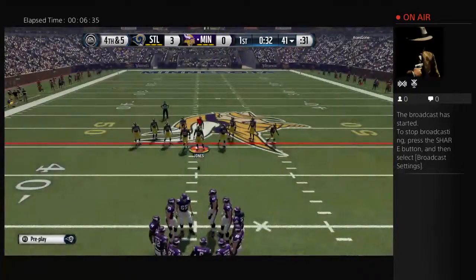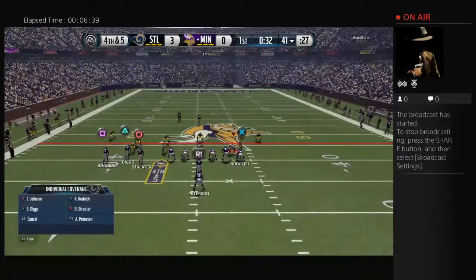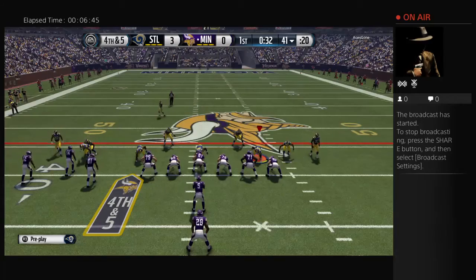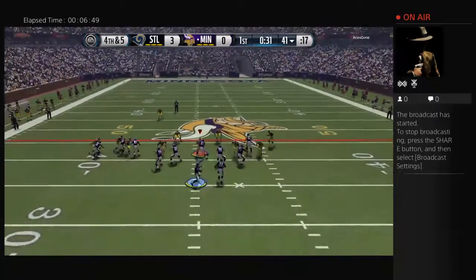The Vikings elect to go for it and bypass the punt on 4th down. The Vikings at the line of scrimmage with their set of receivers in a bunch formation. Press coverage all the way. D-line is shifting inside. They're pinching. I think they're expecting to run up the middle.